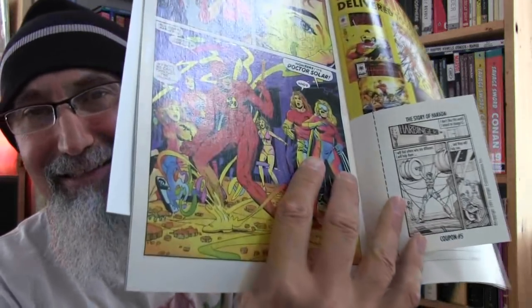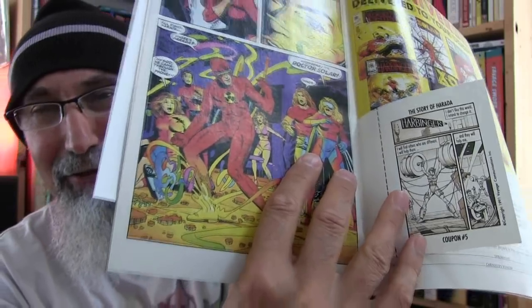Doesn't look like number 5. Oh, it does have the coupon. Take a look. Nice. Awesome. Really good. Story of Harada. When you have this, you can read the story of Harada, his origin, on the cards themselves. Right? Here, let me show it to you. Take a look. Here, let me show you this. This is a nice copy. This is a 9 at least. 8.5, that guy right there, right? You put the coupons together and you can read the story of Harada. Awesome.